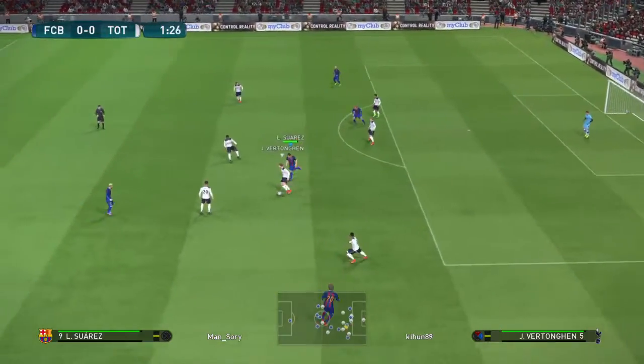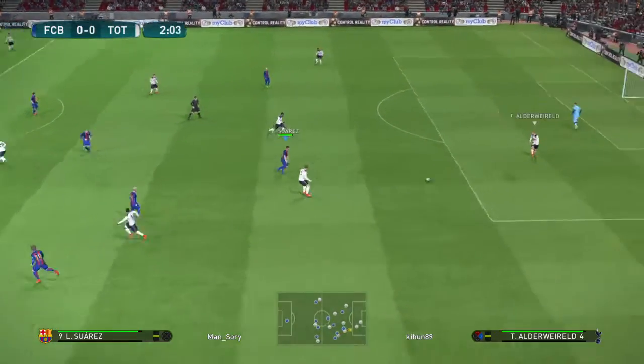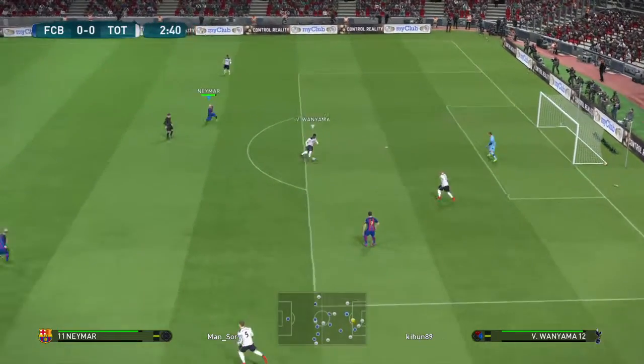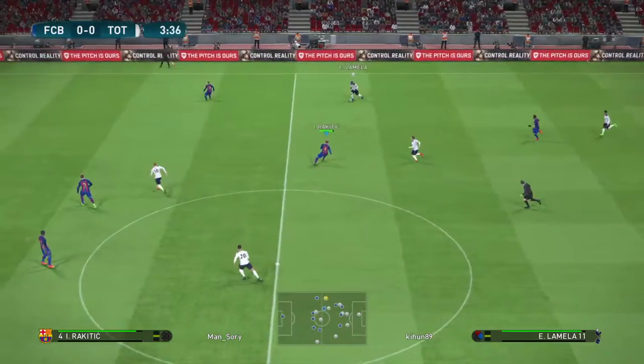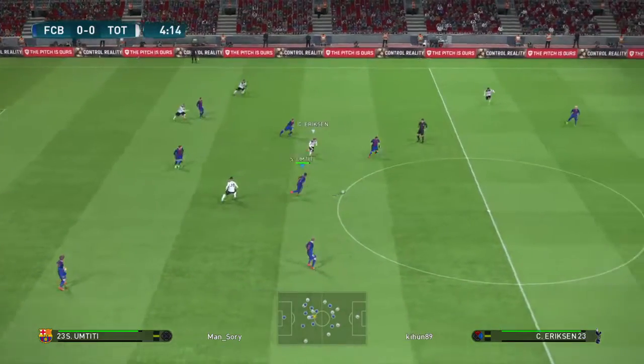Looks to slip it through. An insight from you, Jim. What are we likely to see from these opponents? What I really like about this team is that not only is there good movement, but movement with which everyone is looking to get on the ball. That helps a lot. Dele Alli.